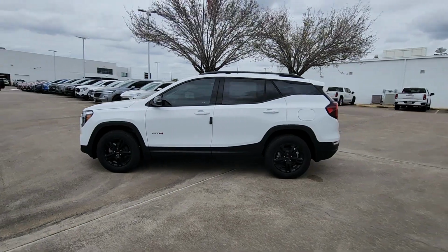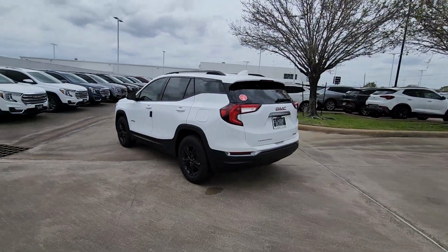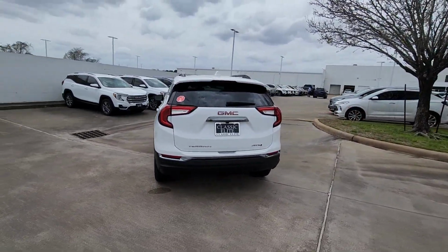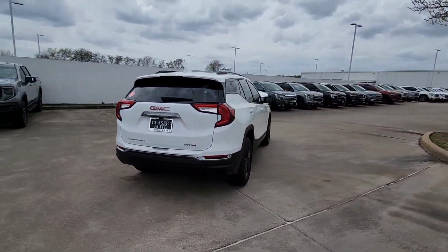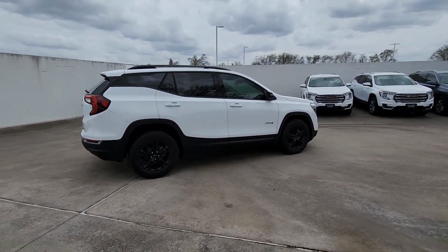Picture yourself in the 2024 GMC Terrain. Here's a handsome Terrain that delivers comfort and security along with the latest in user-friendly connectivity. Flexible, versatile, and fuel-efficient, it's ready to take you places.